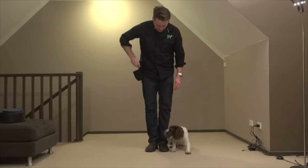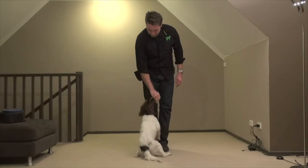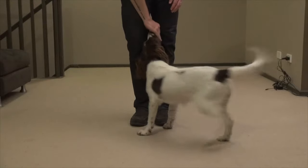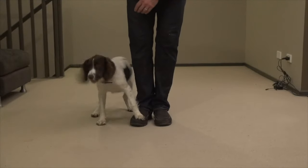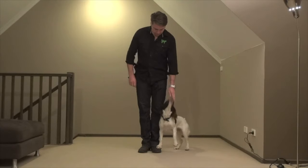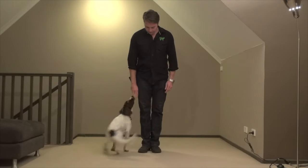As our puppy learns the positions, we can phase out the target and keep the puppy moving by pivoting on its front paws. By now, we should be able to add the commands. Yes. Front. Yes. Right side.